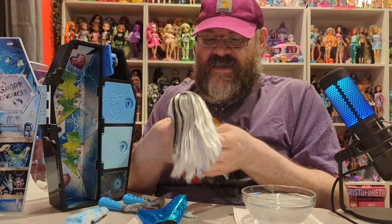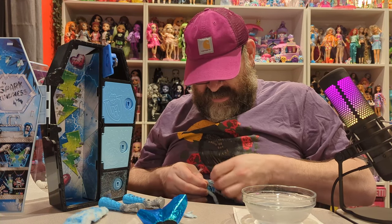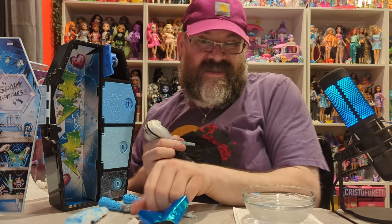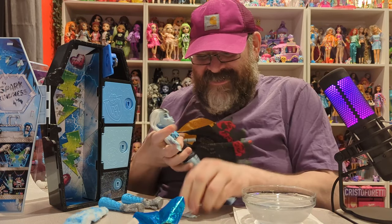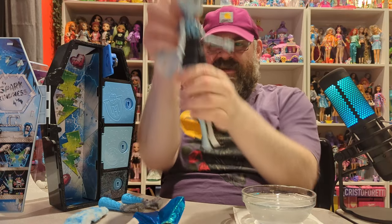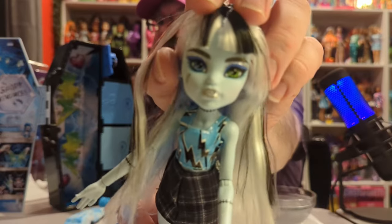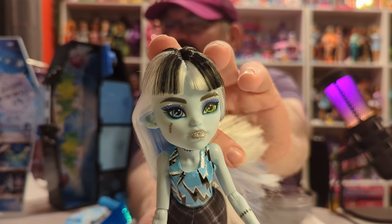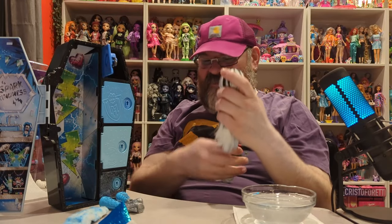All right. I think I like the shirt better that Frankie was wearing right out of the box, or right out of the locker. So we might put that back on later. But there is what that outfit looks like. And let me give you a close-up of Frankie's face. Because Frankie does have the two different colored eyes, which is really cool. And I really like the glitter lips on this one.